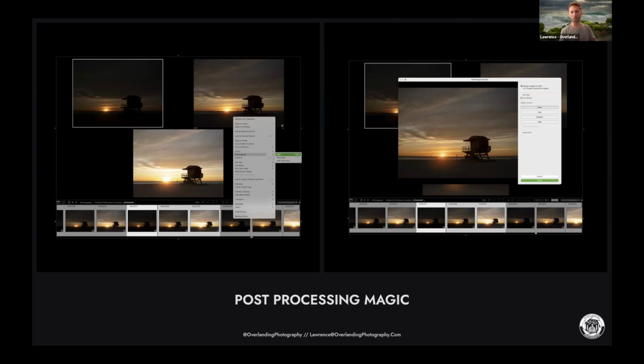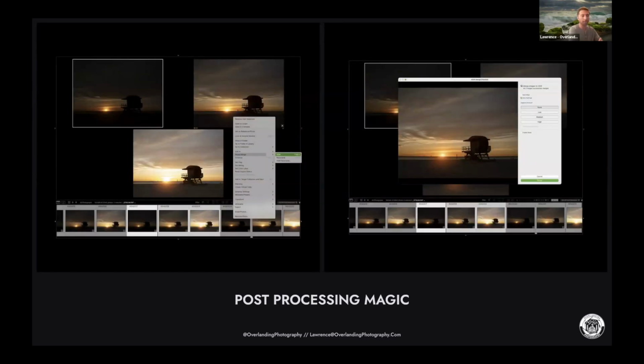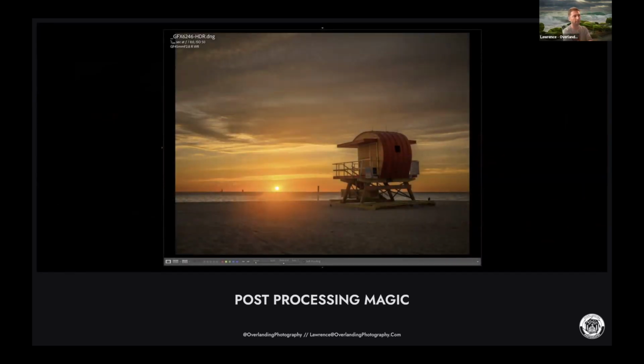And being on the coast, I shoot water a lot. And one of the things about HDR photography is it's much easier to do when things are not moving. So with the ocean, it's a challenge. A lot of times I have to manually blend it and I can't use Lightroom's method. But that's the final result. And there's no way you can capture this with one frame. I don't care what kind of camera you have, what lens, it's just not possible.